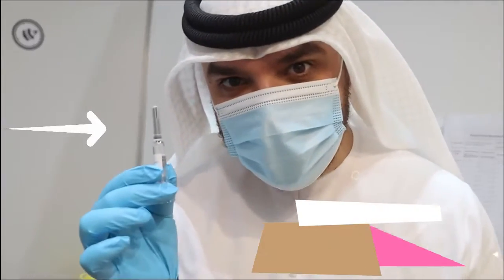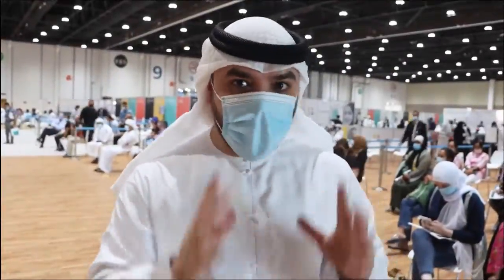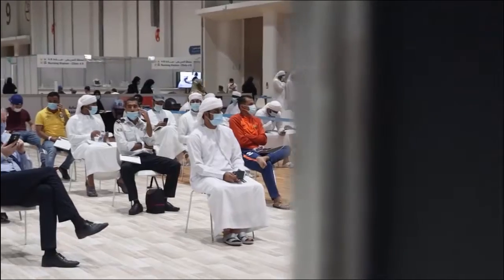This could be the vaccine that prevents coronavirus. Today we are in Abu Dhabi's vaccine testing center to show you how scientists, doctors, and members of the community are coming together for humanity and to change the world.